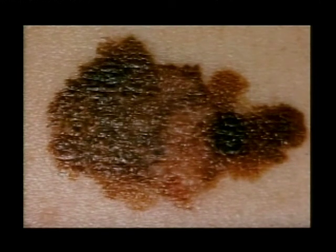This is a superficial spreading brown lesion that has asymmetry. As we can see, we cannot draw a line that can divide it into equal parts. It has many different colors. There are many different shades of brown as well as a dark brown area. So the color is uneven, and the border is jagged and irregular. It's more than 1 centimeter, and this has evolved over time. It is highly suspicious for malignant melanoma.